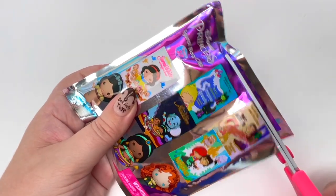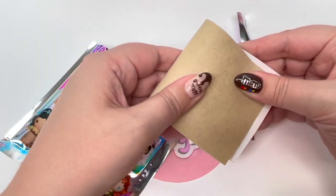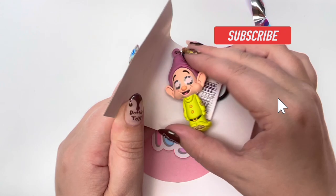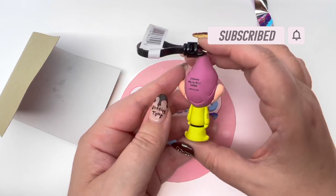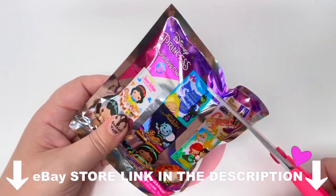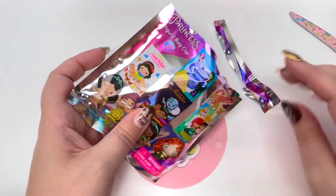All right, here is number 2. No repeat so far. Let's go ahead and take this out. I think it's funny that they have this so you can't feel around. All right, here we go. 1, 2, 3. We got a duplicate, our first duplicate. Oh my goodness, we got it so quickly. So we have another Dopey. So I'm probably gonna have a ton of duplicates today, so my duplicates are gonna be available on eBay. All right, so let's see what the third one is gonna do. Hopefully it's not another Dopey. Not that the Dopey's awesome, we just need a new character.